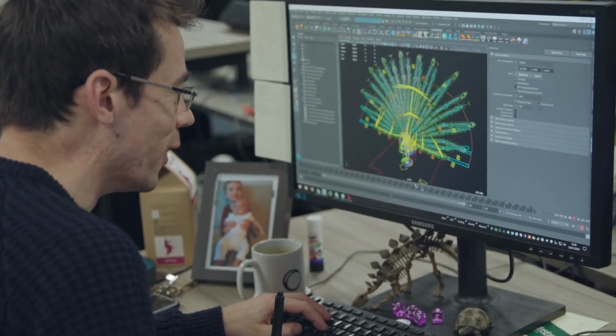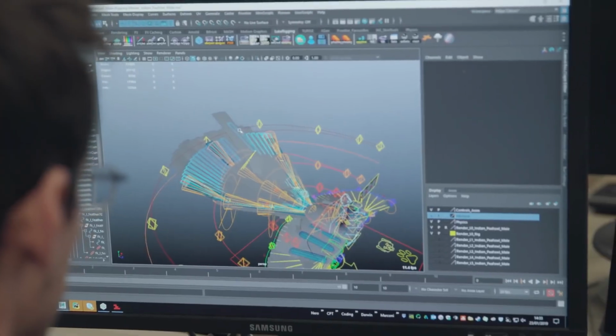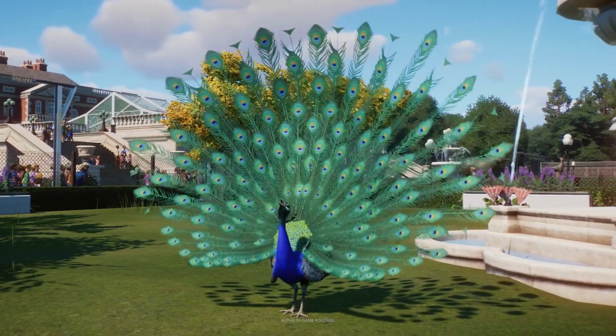One of the most exciting things about working with these animals is to look into what makes each of these animals special. The Indian peafowl, for example, has some really unique behaviors, unlike anything else in the animal kingdom. So we will go to the extremes of making sure every feather in the tail of the peacock has its own bone that the animators can use, so everything behaves exactly as you'd expect it to.